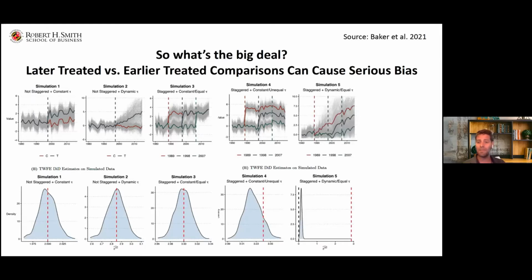Okay, so look at what happens when you have staggered adoption, but you have dynamic treatment effects over time. In this case, we know the truth, right? The true effect here should be basically 3. But when you look at what you get from estimating just this very simple model, it's close to 0. The reason this is happening, I'll show you on the next slide, is because we have parallel trends in the very, very beginning. But what happens is this red group starts growing earlier, right?